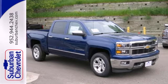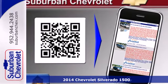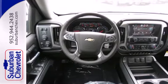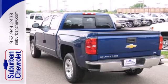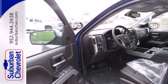Here's a 2014 Chevrolet Silverado 1500. Improvements like a fully boxed front frame and larger axles allow it to tow even greater loads. Standard equipment includes stability and traction control and anti-lock brakes. Inside, it has a 6-speaker sound system and multiple airbags.